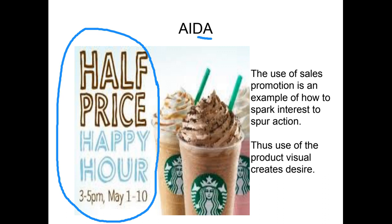It creates desire by these visuals of saying, oh my gosh, that looks so good. And even though I didn't know that I wanted a Frappuccino, now I've seen it and I do. So we've got that visual of desire, and then we try to spur to action by providing that sales promotion. Okay, May 1st through May 10th, 3 to 5 o'clock happy hour, half price, I'm there. Mark it on my calendar, put it in my phone. I'm at Starbucks for a half price Frappuccino. So very clear, straightforward advertising.